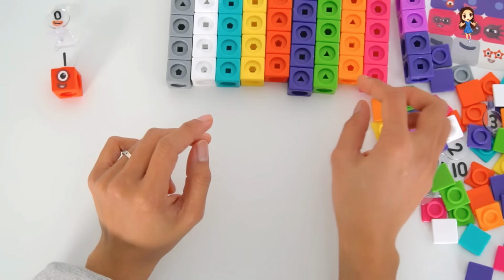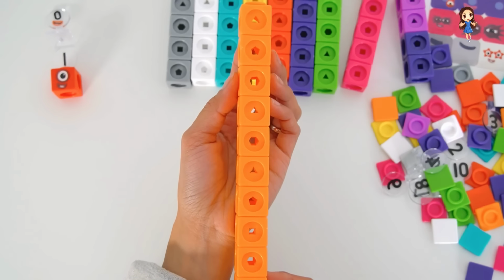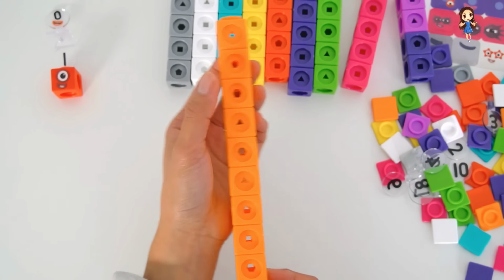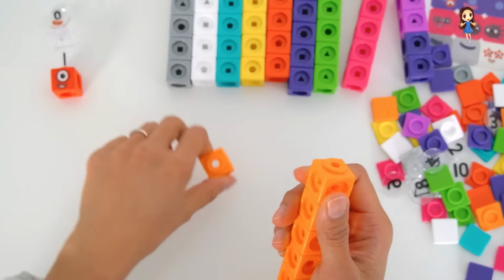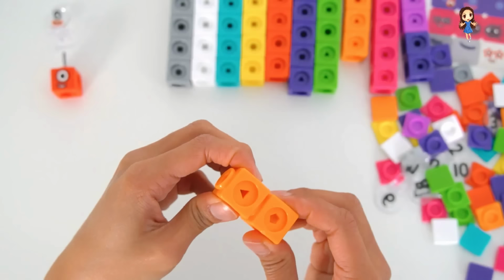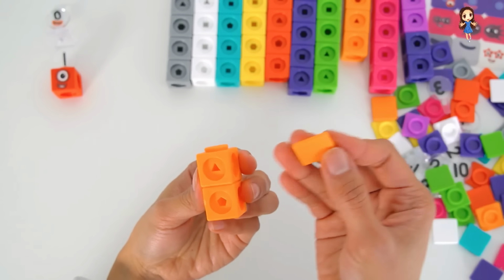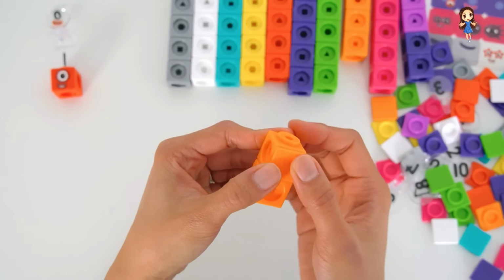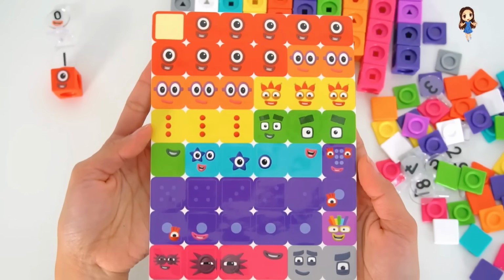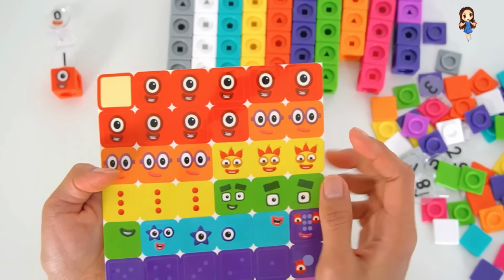Our second number block friend is made from this color. What color is this? It's the color orange. Yes, it's orange. So we get one and two, and of course, we attach them together. We will also choose an orange face plate, and let's put it right here. Which face should we choose? Of course, the one with an orange face.